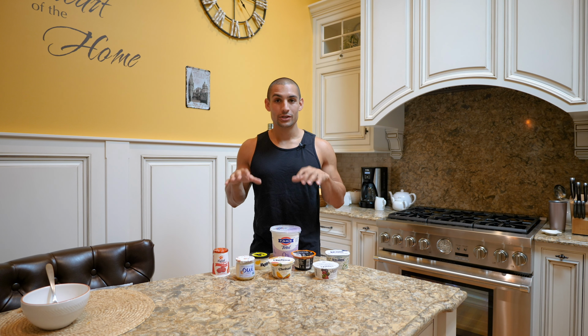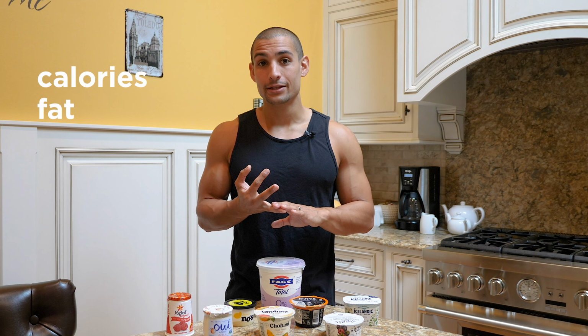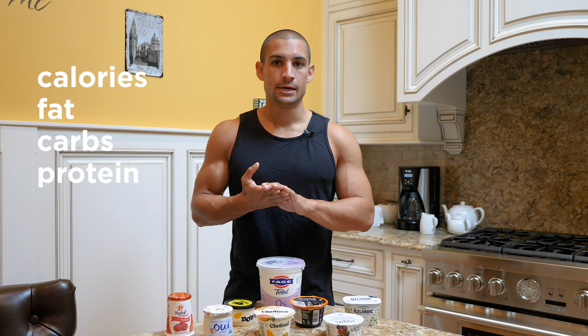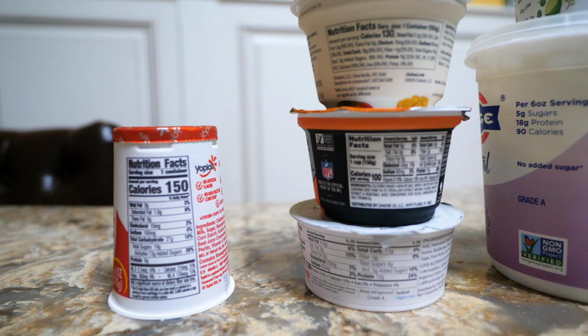So, things you're looking for, always, you're looking for the four basic macronutrients: the calorie count, how many grams of fat there are in a meal, how many grams of carbohydrates, and how many of protein. And you always want to look in terms of the carbohydrates. What are those carbohydrates made out of?